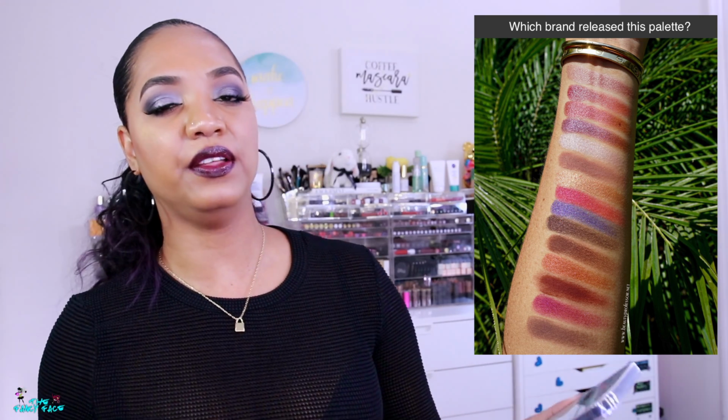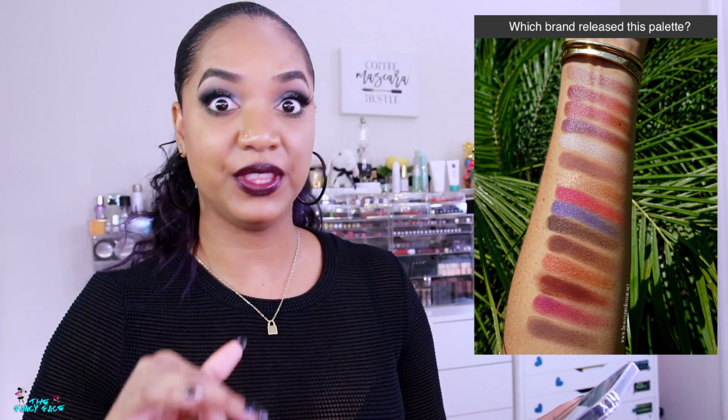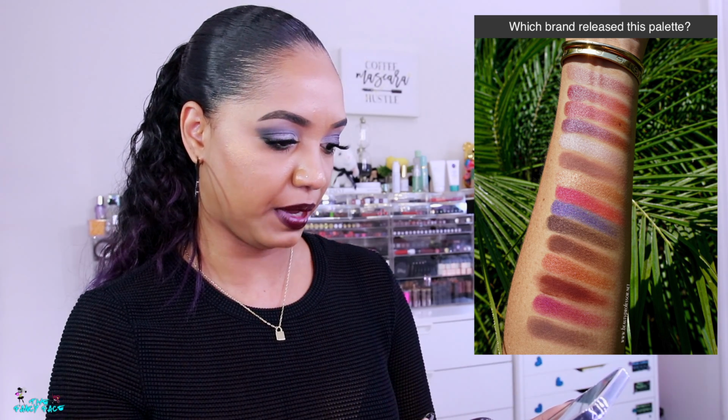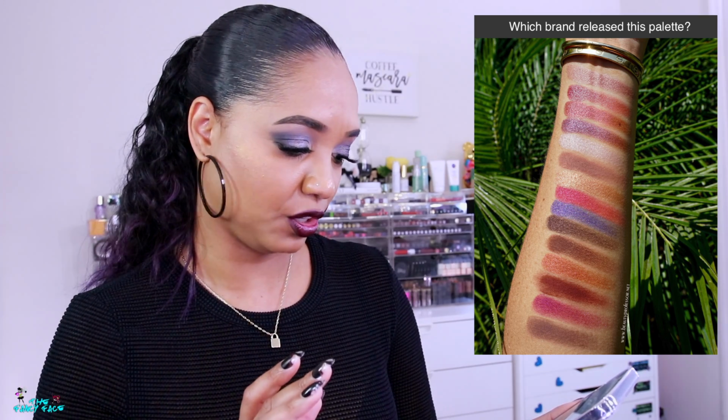Oh my god, I finally found the answer key. Okay, so it's given me the brand name but not the actual palette. So for this one, I'm cheating. It's a Natasha Denona palette and I think it's the Lila palette. Yes, based on the color story. I can't keep going back to the start, guys.